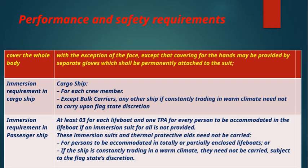Let's take a closer look at the coverage and requirements for immersion suits. When it comes to covering the whole body, it's important to note that the face should remain uncovered unless gloves are used. In that case, gloves must be permanently attached to the suit to ensure safety. Now, moving on to immersion requirements on cargo ships. Each crew member must have access to an immersion suit, with some exceptions. For example, bulk carriers and ships that trade constantly in warm climates may be exempt, but this is subject to the discretion of the flag state.